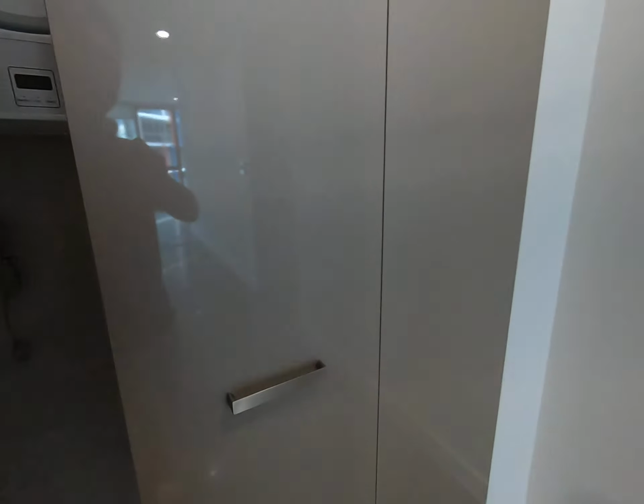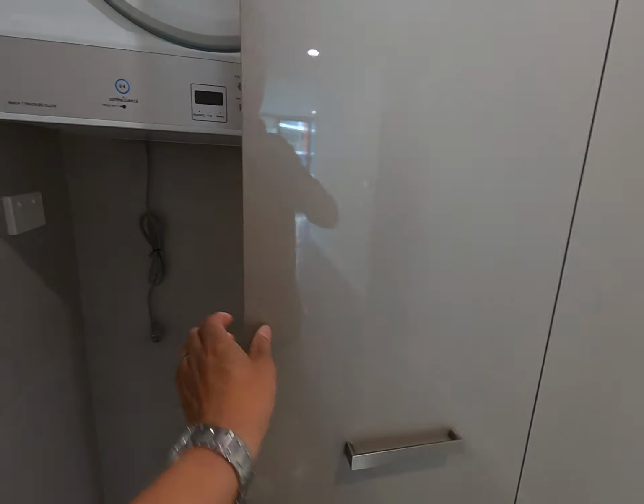On the left-hand side is the laundry. The dryer is included. This is the kitchen.